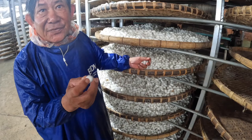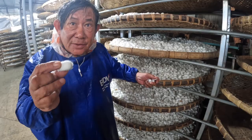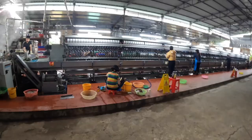And then the factory uses male and female, emitting them to lay the egg for reproduction. But the factory, they put them in hot water and the lava inside die. Now it became butterfly. And that's what they do? They put in hot water? The hot water. Incredible, right.